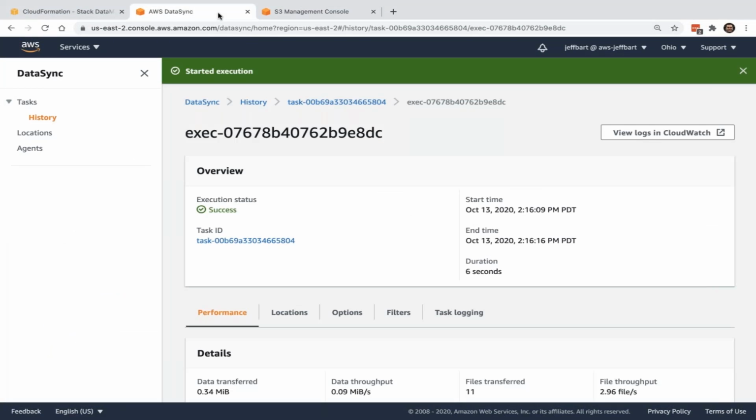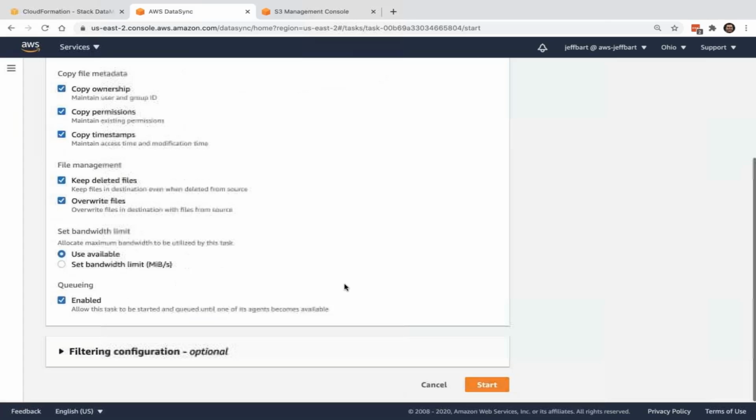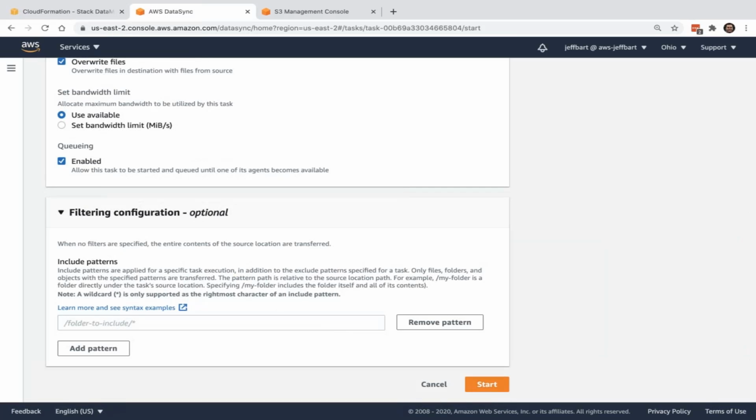So we'll go back to DataSync, and again, I'm just going to rerun my task. I'm going to hit start. And if you remember what I said earlier about include filters, you create include filters at the time that you execute a task. So in this case, I'm going to set an include filter of /demo3 /star.